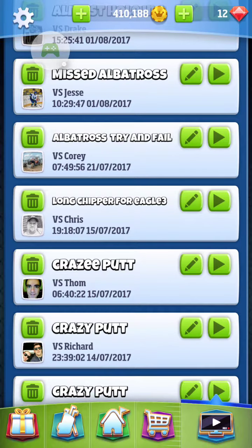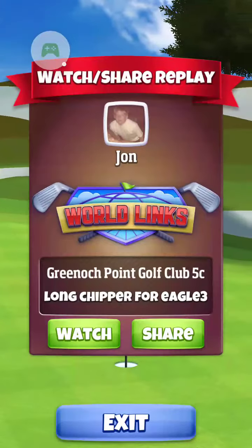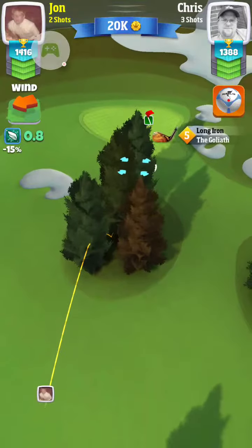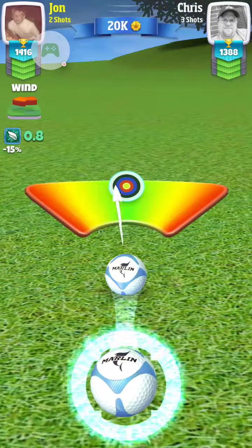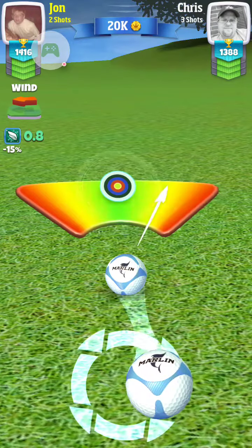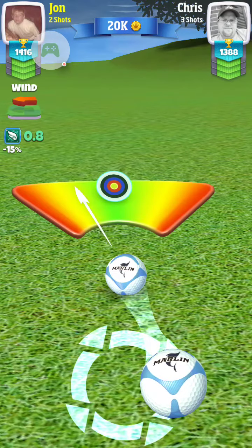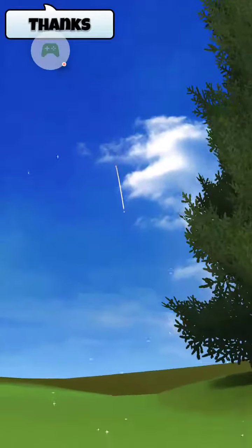All right, this next one is a long chipper for an Eagle 3. So, probably something you don't see every day on this one. Long jumper for an eagle three. Coming around the right corner there. I think this is the hole where you can get it pretty close after the second. Great shot. Could be wrong.